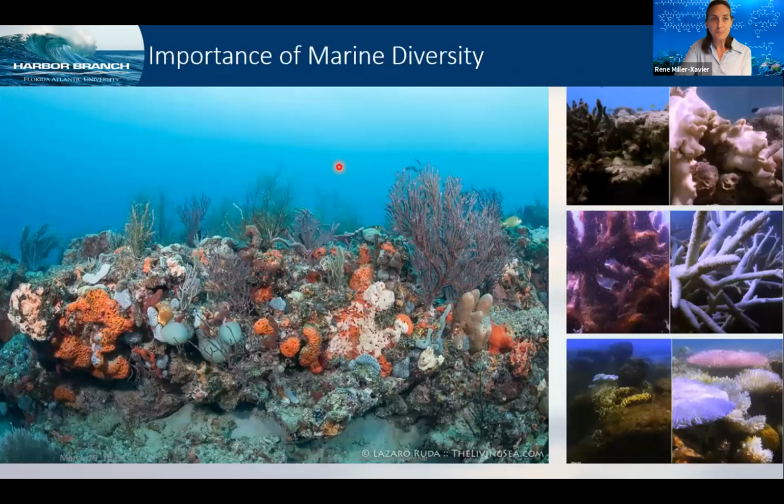Next, I wanted to talk about the importance of marine diversity. So increased ocean temperatures lead to ocean acidification, which is just detrimental, as you can see from the figures on the right, to our coral reefs and also to sponges. So these pictures were taken off the Australian Great Barrier Reef. And this coral bleaching happened within a matter of 100 days. So the coral bleaching is devastating for marine diversity.